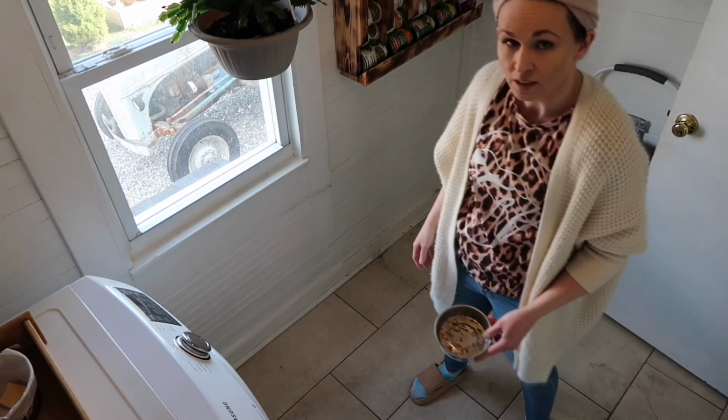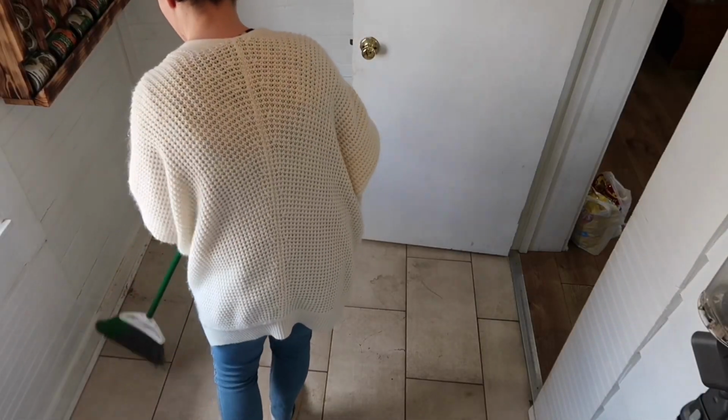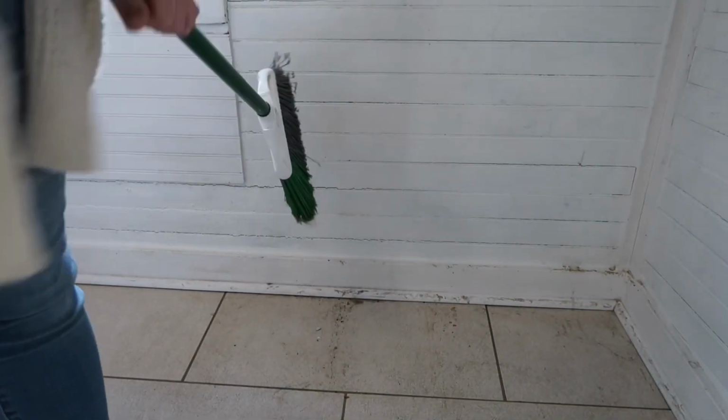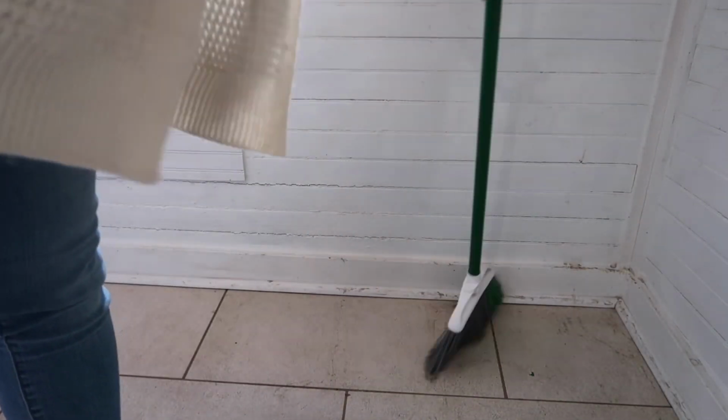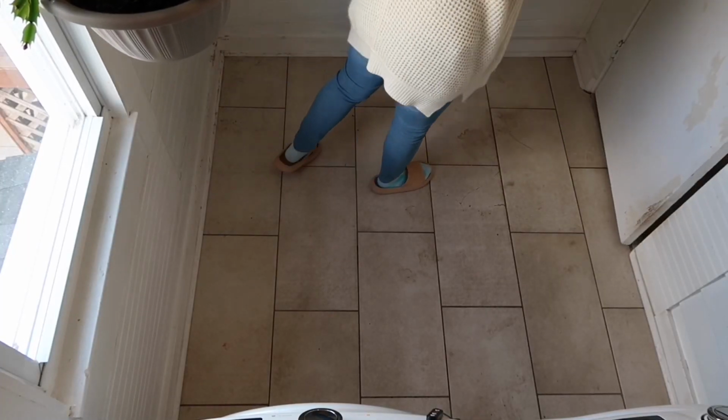Always happens. It always happens. I am always hitting my head on that little cactus plant. But anyways, I cannot believe how bad I let these floors get. Well, actually I can, because I've just kind of not wanted to do it, and I have plenty of things that I can do in place of it.